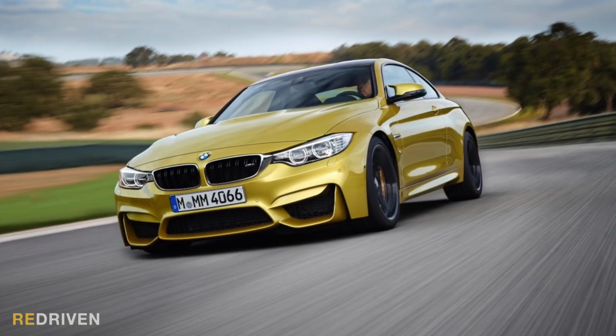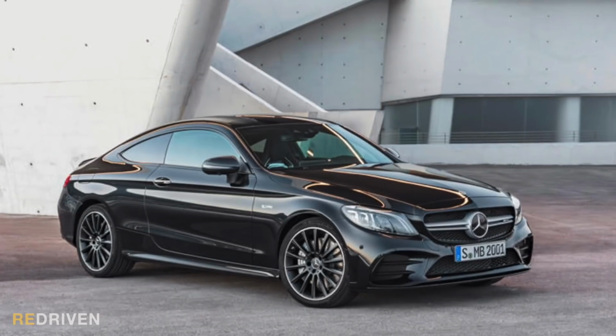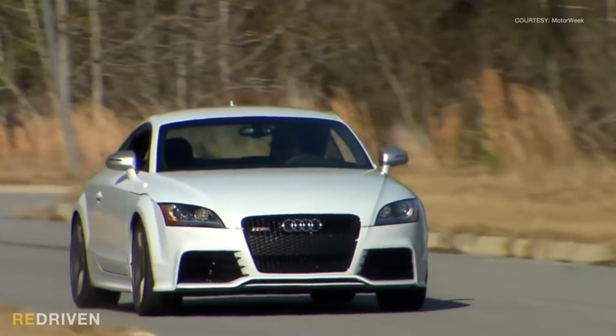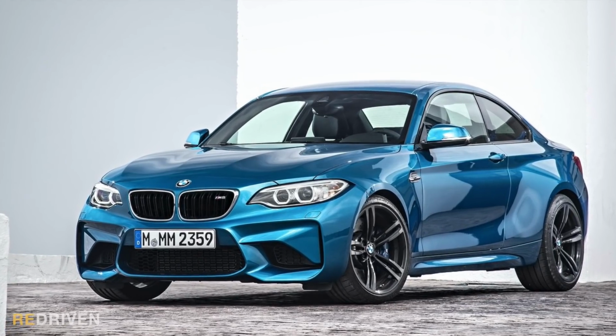So when it comes to sporty European alternatives, look, there's a stack of different options out there, but there's one car that we feel is the most convincing challenger to the new Z. It's the BMW F87 M2. While the likes of the F82 M4, the E92 M3, the 6.3-litre V8 version of the AMG C63, the AMG C43, and even the Audi S5 and TTRS, they all hover around the same price as the new Z, and look, they all offer fantastic performance and they're all genuine alternatives. We just feel that the M2 comes the closest to giving the Z car a real run for its money.